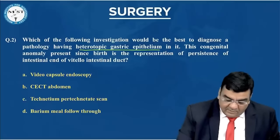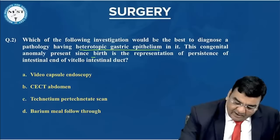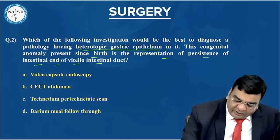This congenital anomaly presents since birth and it is the representation of persistence of the intestinal end of the vitellointestinal duct.